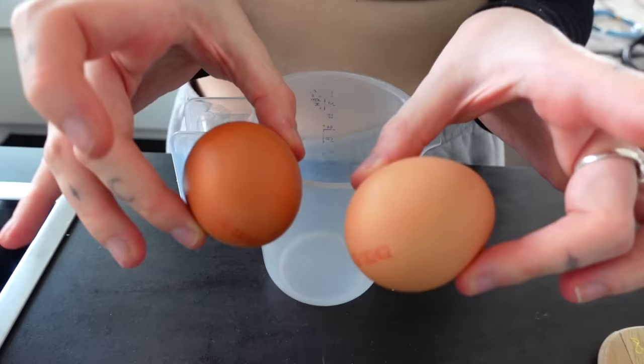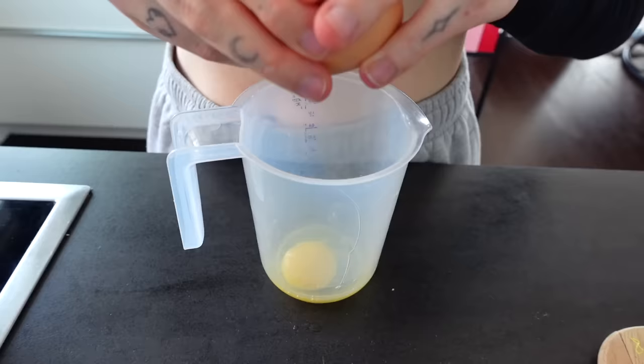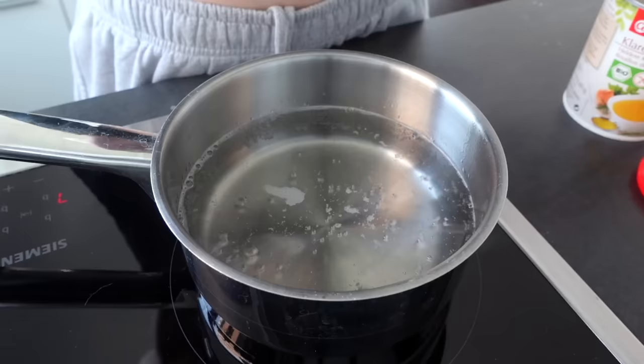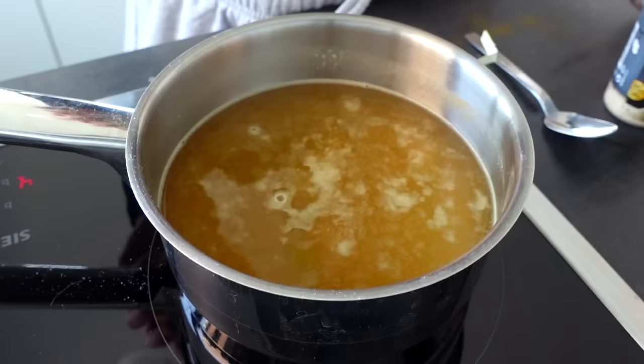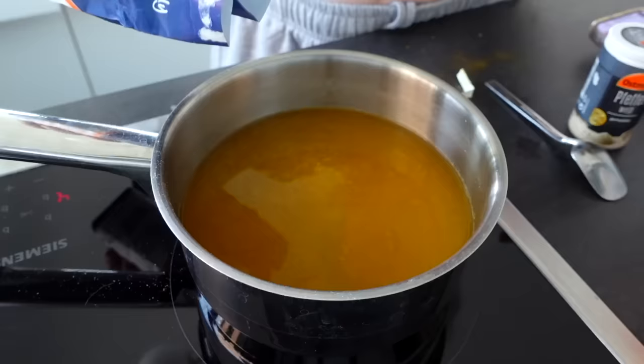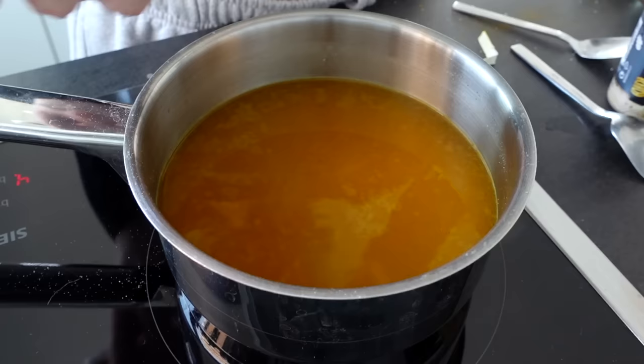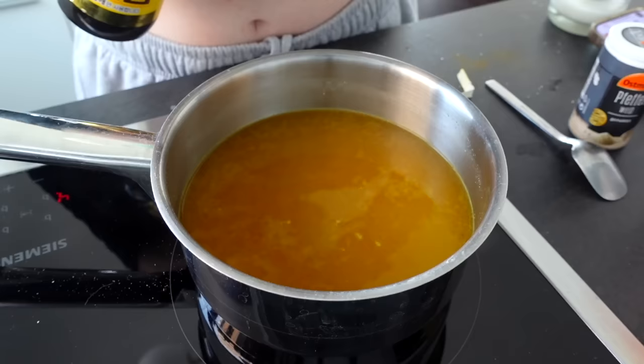We're just gonna start by cracking the eggs that we want in there, or the amount of eggs. 1 and 2. And let's thin it down with a little bit of water. Just a little bit. Next, you wanna prepare your chicken broth or vegetable broth. White pepper. A little bit of turmeric for the color. I don't know how much. Tiny bit of sugar. I don't know why. In some recipes, I also saw that they added a little bit of MSG. I guess just to enhance the flavor, but don't add too much. A little bit of sesame oil.